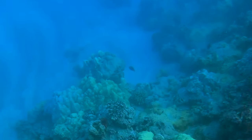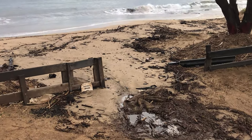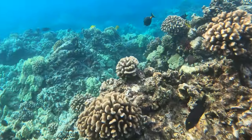Actions on land affect coral reefs. There are many things people do on land that hurt this beautiful ecosystem. Are there things we can do on land that help coral reefs? There are. What do you think they might be?